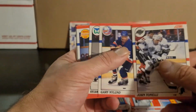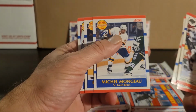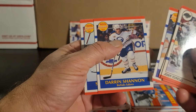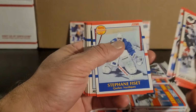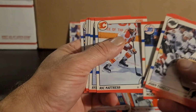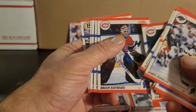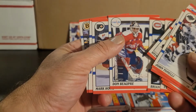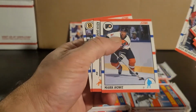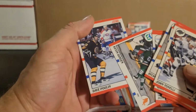John Tonelli, Gary Nyland, Sylvain Cote, Stephen Rice, Michel Mangou, Darren Shannon, Stephen Facette, Momenta, Rick Natris, Sylvain Lefebvre, Brian Hayward, Don Beaupre, Mark Howe, Kevin Deneen, and Dave Poulin.